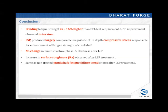And now we are doing this test on a larger scale, because this was one crankshaft tested. Now some 20 crankshafts are in transit to LSP Technologies USA. When the large number comes, we will treat them, and we are looking for some saving, in the form that if we get the required improvement in fatigue by LSP, then we can skip heat treatment, or we can use leaner chemistry for the same material and do some cost saving, because unless we have commensurate cost saving, it will be difficult for us to adopt the technology on a large scale.